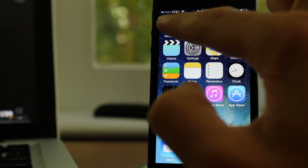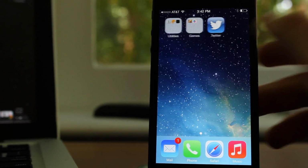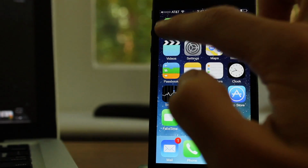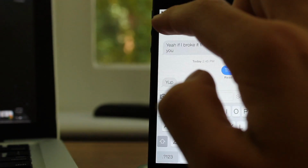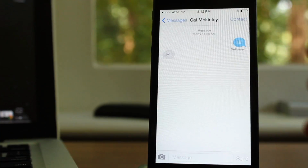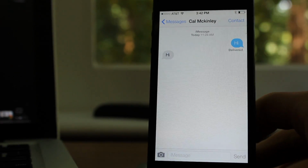Now we're going to talk about messages. So messages, they have redone really the look and feel of it. They haven't really done too much. Once again, it's really just how it looks. But nonetheless, it does look pretty good. And they've also added some more multitasking gestures. I'll show you in a second. But you can see the bubbles have been changed, as well as the keyboard, which is interesting.